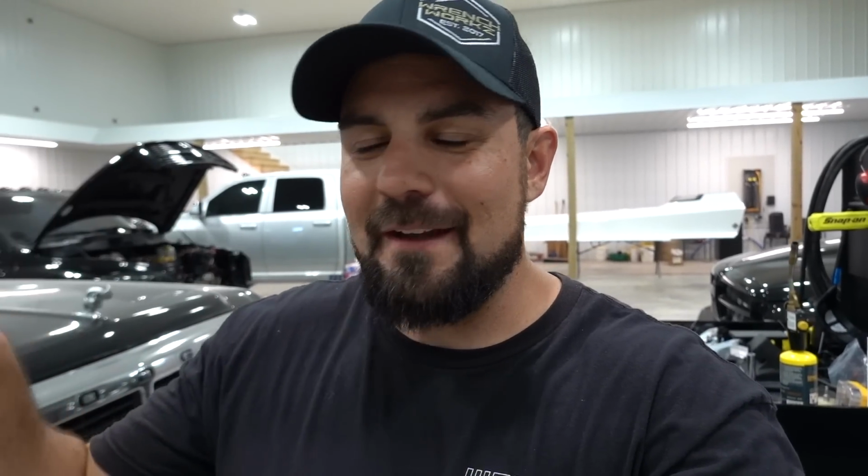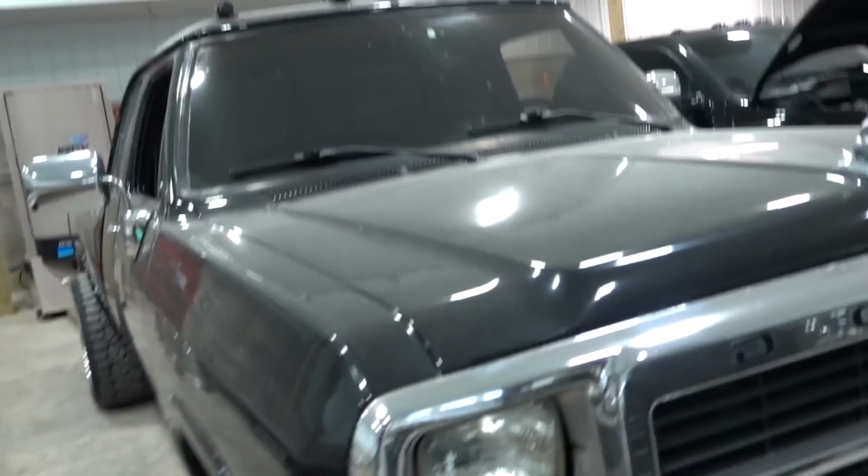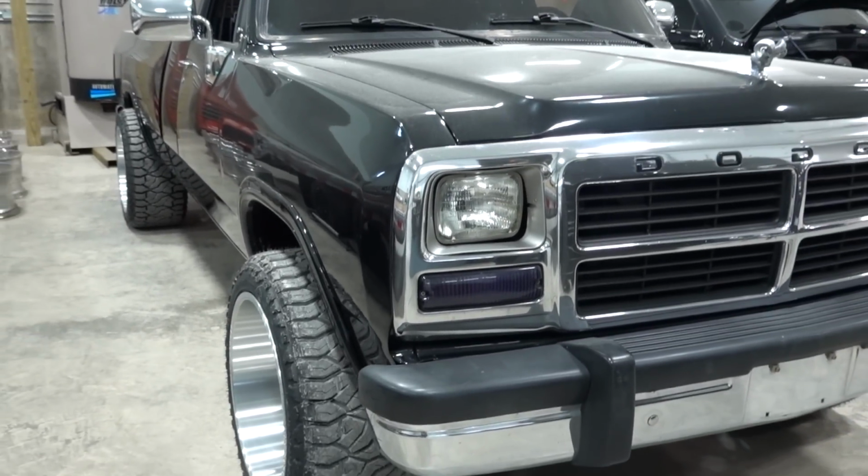God, the silver truck has forever changed my opinion on anything besides black trucks. I'm having this thing about other colored trucks, and it's really just really exciting to me. But anyway, boys, that's enough yapping.